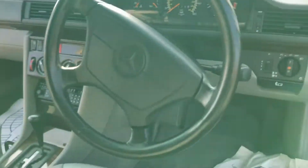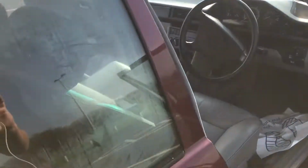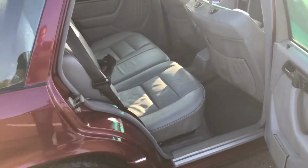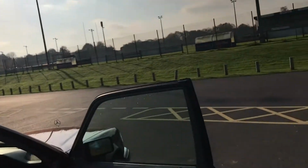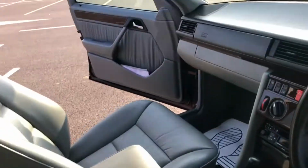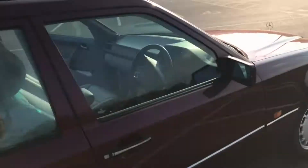Now the car itself is from 1993. It's covered 217,600 miles. And I think you can usually tell when you look around a car how well it's been looked after. The headlining's lovely. It's got a good spec in this car. It's got an electric sunroof. The usual sort of Mercedes extras, which you've got to be careful with, because Mercedes weren't famous for being over generous with some of their kit.